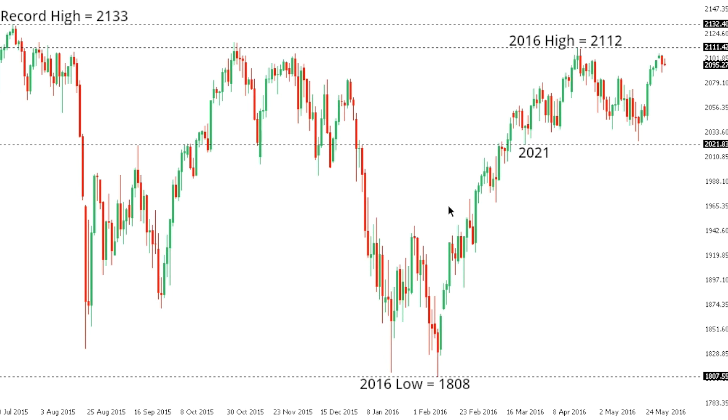SPX 500. So the S&P 500 has rallied back above 2100 in recent trade, though on a medium-term basis, the price action continues to favor the possibility for a top as the market continues to stall out above 2100 and ahead of that record high from 2015 at 2133. Look for a break, though, back below 2020 to really confirm and strengthen the topish outlook and accelerate declines, potentially exposing a retest of the 2016 base at 1808 further down. A break back above 2112, however, would expose a direct retest of the record high from 2015 at 2133.